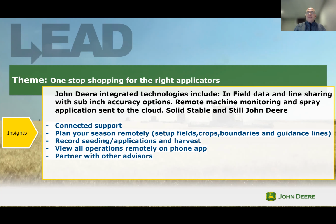So remote machine monitoring, so we can help you in the field. If you have issues in the field, we can help you out by just chiming into the monitor and helping you on the screen while you're on the phone with us. We also get diagnostic codes sent to us, and you yourself too. But expert alerts are a big thing. Expert alerts come in from your machine talking, sending that to us to say there could be a possibility of an issue. Better check it out. And we've seen some good results in that. So once again, solid, stable, and still John Deere. So basically, connected support. That's what that is. Connecting the machine to the dealer and yourself.